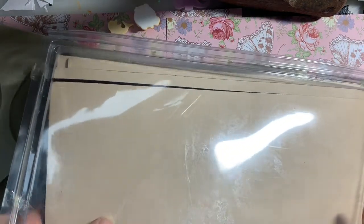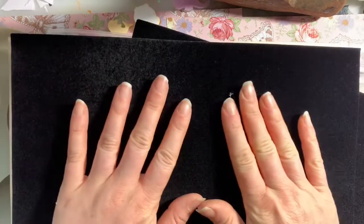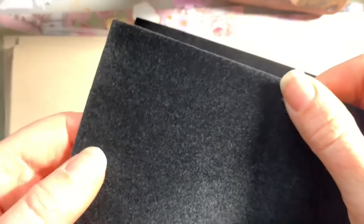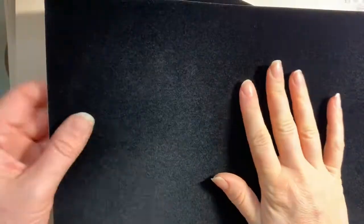And I saw this and I thought, well, I'm always making die cut shapes and bows and things, and they had this sticky backed velvet. And it's not real velvet, but just kind of velvet, and this feels gorgeous. So imagine this die cut out, and I don't know how this will die cut, whether this will die cut with ordinary dies or whether it will need big dies, but we'll find that out together. But that would just look gorgeous, wouldn't it? Just amazing. And you get loads in there.